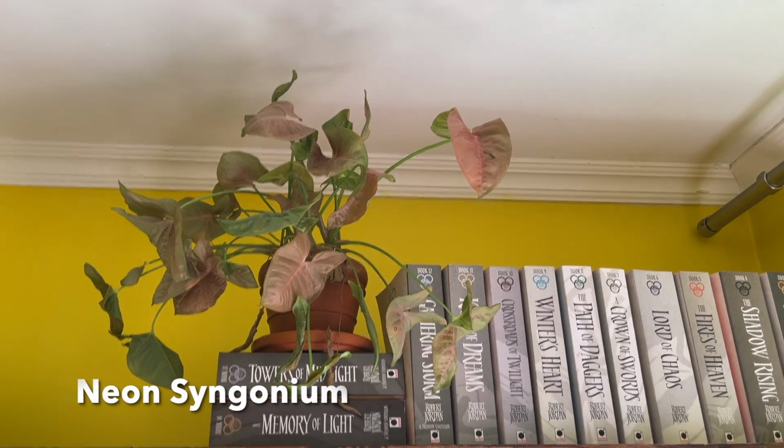Next up is another plant that is small enough. In fact, it is a tiny plant. It's small enough to bring down and show you guys, but I want to show you how it sits and why I think it's absolutely gorgeous. Every time I look up, it sits over there, and it's my neon syngonium. So this is the plant close up.